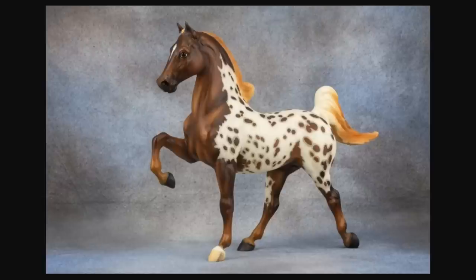Not a huge fan of the 5-gainer. I like it. I like it just fine, though. I think he's a cute and fun mold. But this coloring is really amazing and definitely gives him a whole new life.